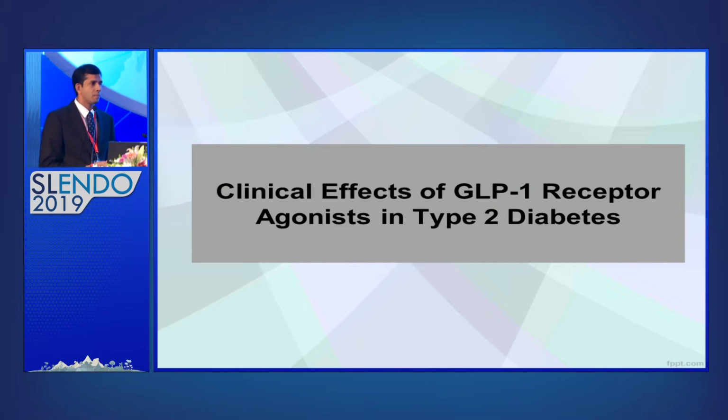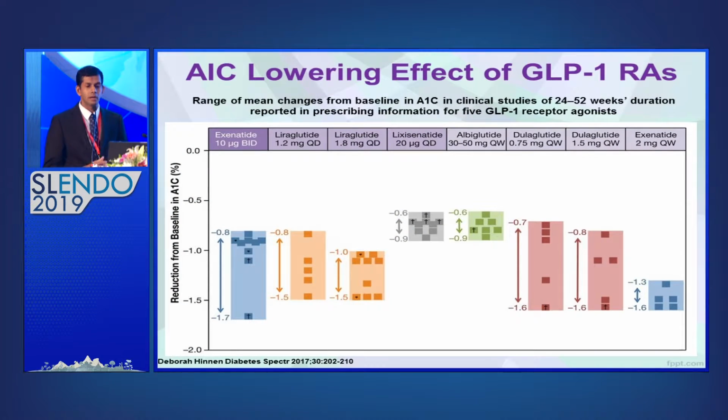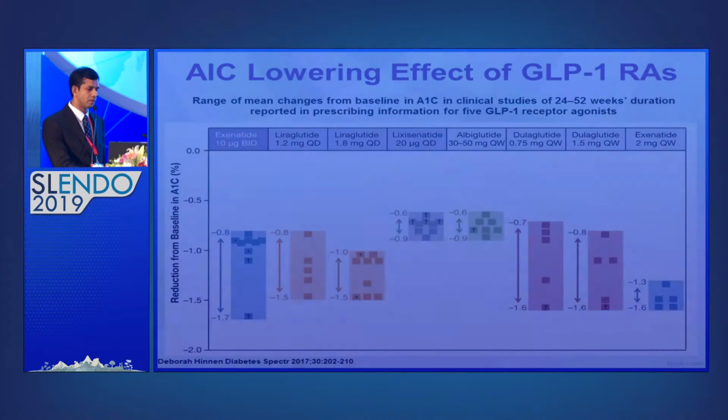So let's look at some clinical effects these agents have shown. This graph shows the clinical effects on glucose lowering that different agents have shown. This is not a head-to-head comparison, but it seems like they have a very good glucose lowering potential, from 0.8 to 1.5 HbA1c lowering effect. And it seems like liraglutide and dulaglutide have a slightly higher effect than the others.